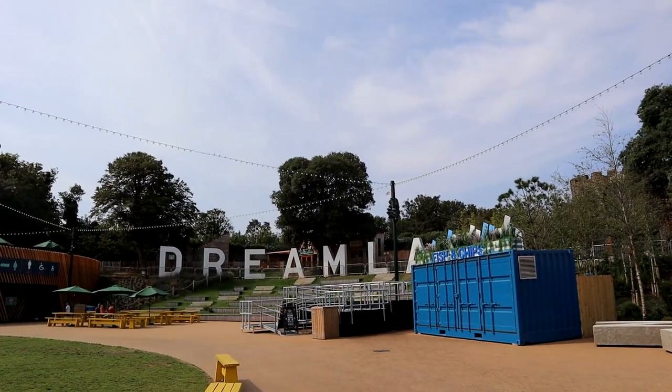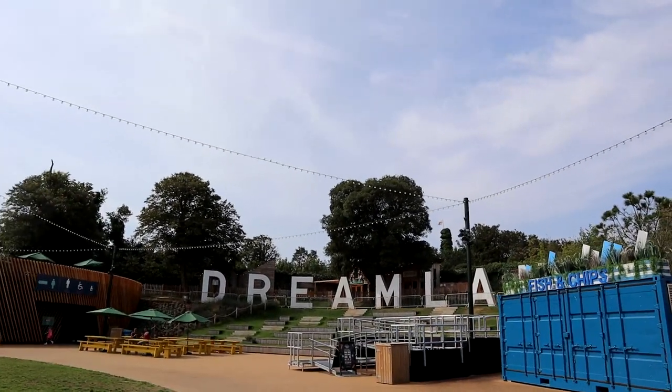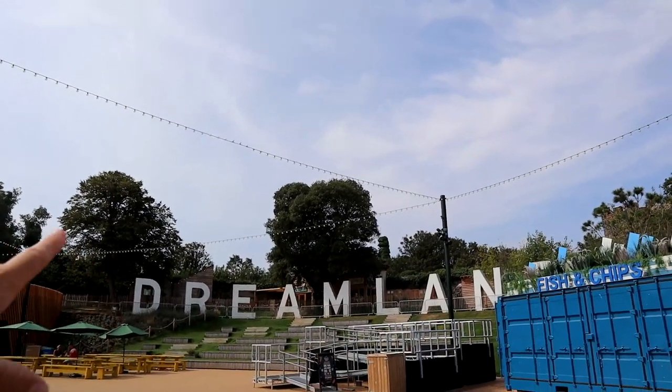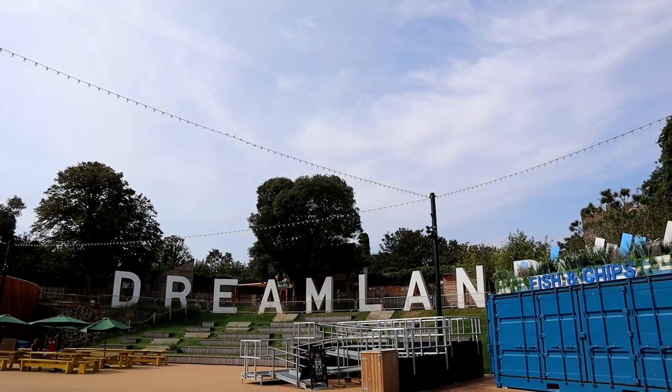Obviously, you've got the little ramp there. I assume that's a disabled viewing area at the back there, Dreamland. When me and Charlotte were here, that was just wooden planks with scaffolding on, you know. So now it's nice how they've actually made them a permanent thing.